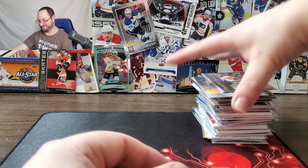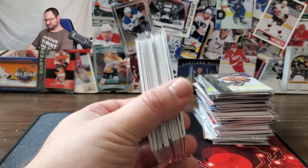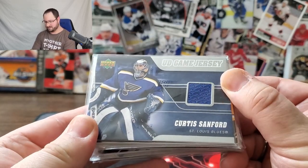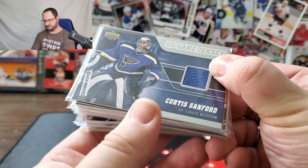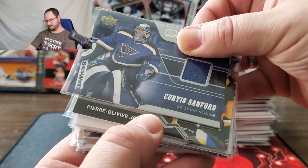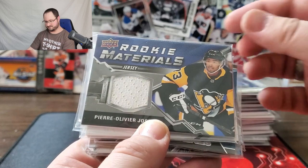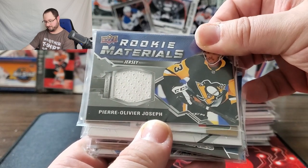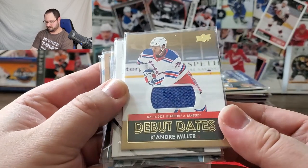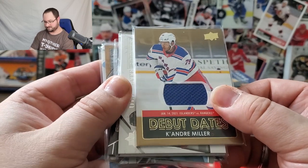There we go. Oh, how about one last tiny stack? Let's just do it, right? Don't want to keep you guys here for too long, but this is freaking awesome. Curtis Sanford, UD Game jersey in here. And it's another horizontal behind it. We've got a Rookie Materials. That one is slowly coming together for me, that subset. We got another horizontal. No, it is a Debut Dates Miller. Debut Dates jersey. Freaking nice. I don't have too many of those.